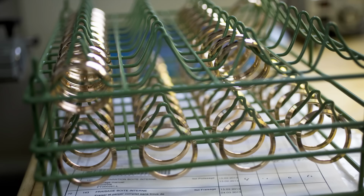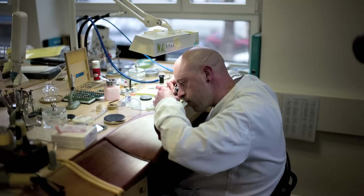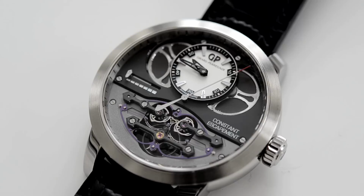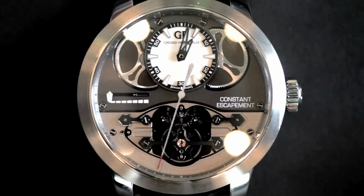We are probably writing a new page in the technical development of the watch industry. There are other constant force mechanisms and other escapements, but here I think it is the combination of two things: the very high technology plus the way of working, which is the same way it has been for many, many years, typical for high-end complications in the watch industry, which makes it very special.